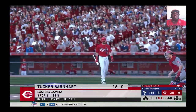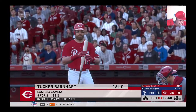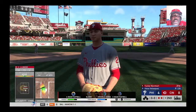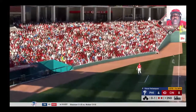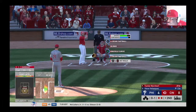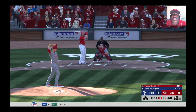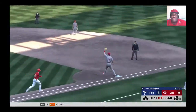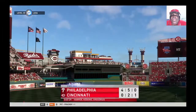Ready now, Tucker Barnhart, looking to stay hot. He's been a real threat at the plate the last week or so. First pitch on its way. No balls and 1 strike. Hit on the ground to third. Throw to first will get him easily, and the side is retired. None left for Cincinnati. They're down 4-0.